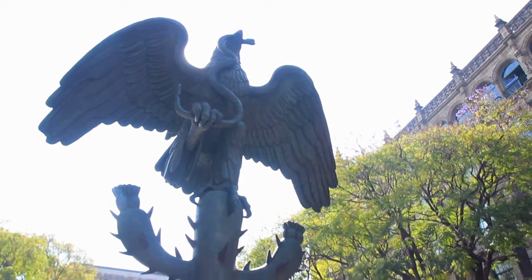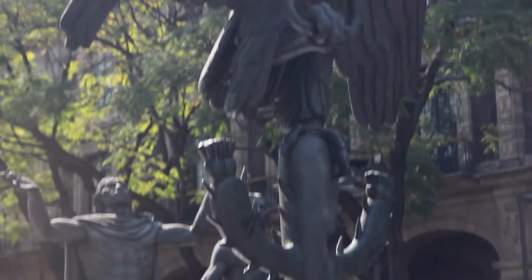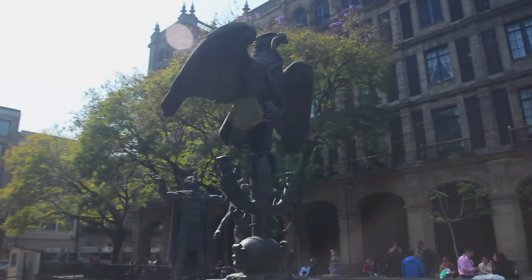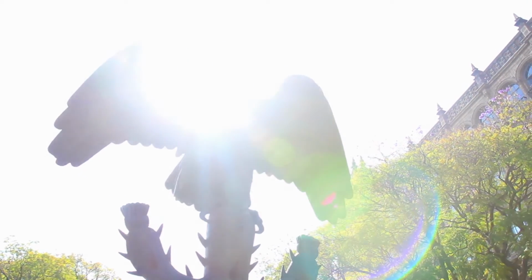The god apparently told them that they should find an eagle perched on a nopal cactus eating a serpent. Well, the place where they found that symbol 300 years after they left the state of Nayarit was here in Mexico City in a place they called Huitziland because it was full of hummingbirds, the place of hummingbirds. And to symbolize that encounter where they finally found that sign, there's a statue right here. This is the place where they found that. That is the story behind the Mexican flag symbol.